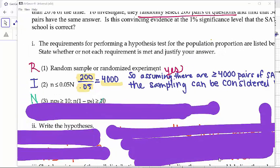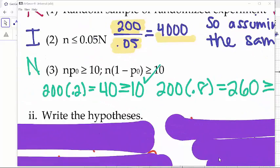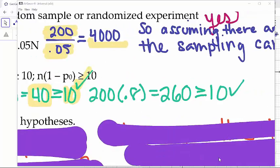Next, the part that really makes sure that it's normal besides those two is, did you take a large enough sample? This is the sample size condition. So we are going to do n times p sub null. Whenever we're doing anything but a confidence interval, we use the p sub null, or the theoretical p-value that we claim to know. So we're going to say 200 times 0.2. That's 40, which is greater than or equal to 10. Check. And same thing, 200 times 1 minus p. 1 minus 0.2 is 0.8. That is also greater than or equal to 10.